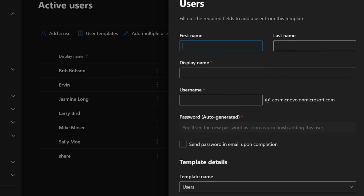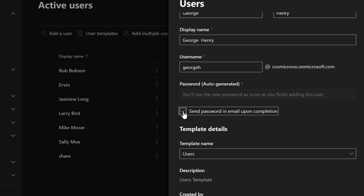So all we have to do now is just create a new user, and let's say the student's name is, oh, I don't know, George Henry. So this is a guy with two first names. That's fine. George Henry. We're going to give him an ID of George H. And we're going to leave this here. We can of course send password and email. And we talked about this. I'm not going to do that here.